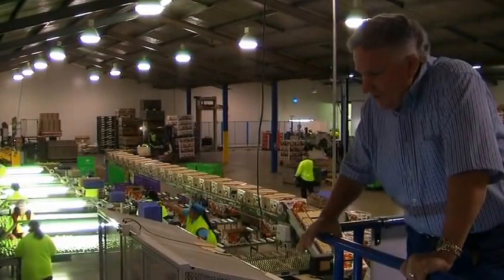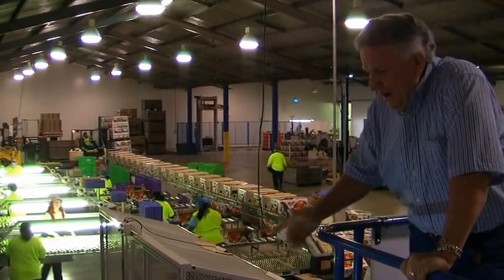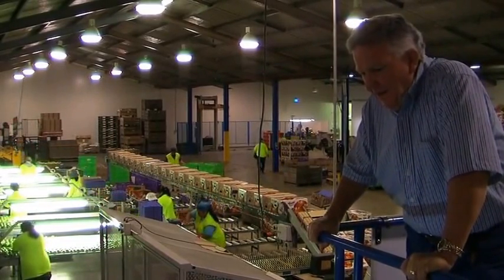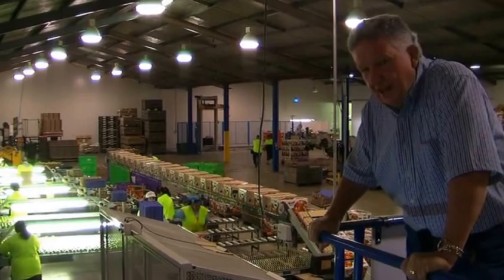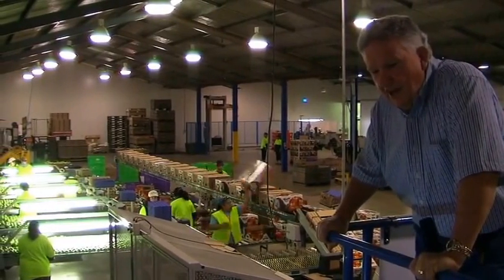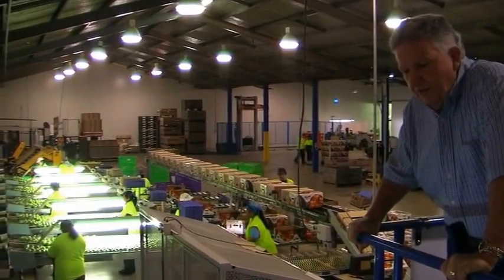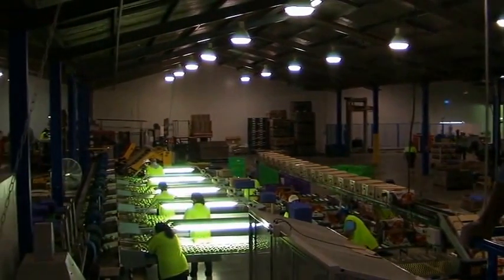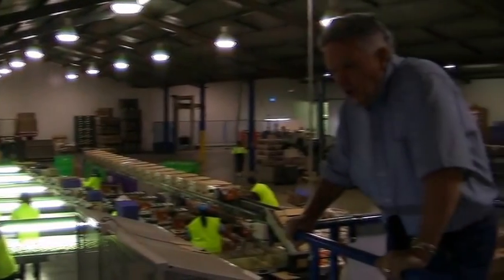So here we are, this is October, and we're packing Granny Smith apples that were harvested in April, and these apples are as good as the days they came off the trees. So the question to ask is, how can we deliver eating quality fruit to you in October as good as the apples were when they were picked in April? So let's go for a walk and I'll show you how this is done.